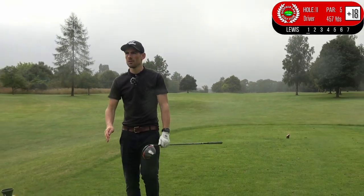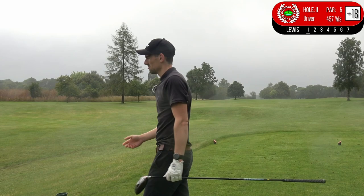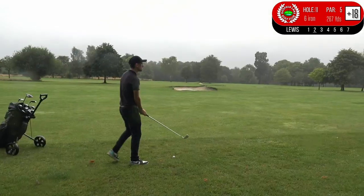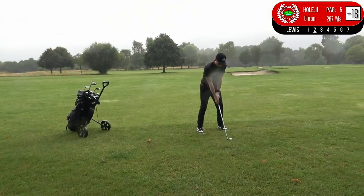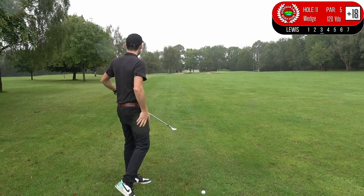Par fives, we like par fives. Let's try and build from now, forget those other holes. We're 18 over as it stands, but let's try and make some pars. Yeah, I don't know what else to say. 267 left in. We got away with that one. We're 120 yards in, gap wedge in hand.